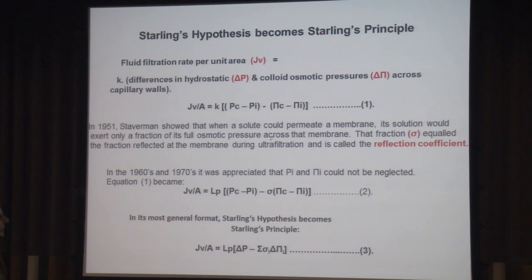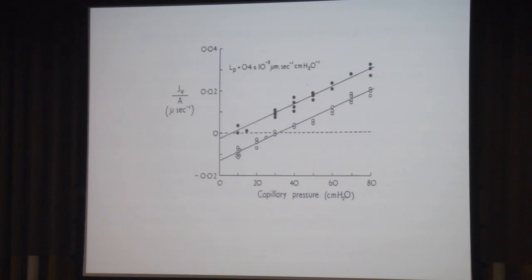And just to show you how you can confirm Starling's principle, this is an experiment from my own lab. We learned how to vary the pressure in a single capillary over a wide range, and at the same time measure the filtration rate and reabsorption rate. By this stage, it's in the late 1970s, around about 1980.